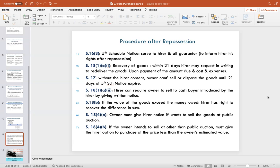Section 18(1)(a)(i). Recovery of goods. Within 21 days, the hirer may request in writing to have the goods redelivered upon payment of the amount due and costs and expenses. This means that if they come and repossess your car and then you pay everything, you can tell them, I want my car back. You can do that after you pay everything.